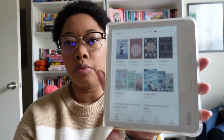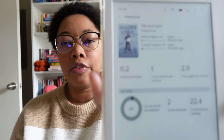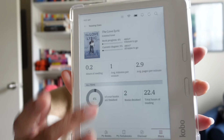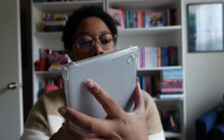I also really like that I can access those same stats just in my Kobo. So if I come into, let's see, just the regular homepage here, there's a more option on the side where I can see additional options. And then if I go into activity, it will show me for the book that I'm currently reading. Let's see if I can get you to see that a little better. But then also, I think if I go back to main reading stats, it'll just tell me all of them. Maybe not. Maybe it's just for the book you're reading.